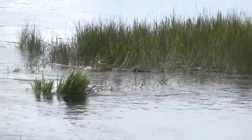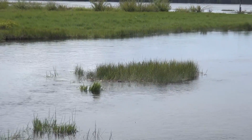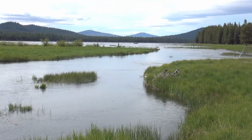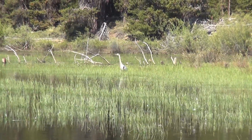The Upper Deschutes flows into very popular Crane Prairie Reservoir and then flows a small distance down into Wickiup Reservoir. I'll be fishing at the confluence of the Deschutes River with Wickiup Reservoir today.